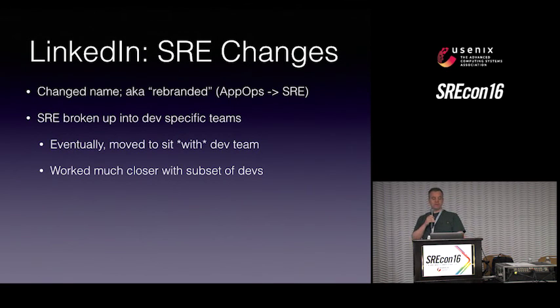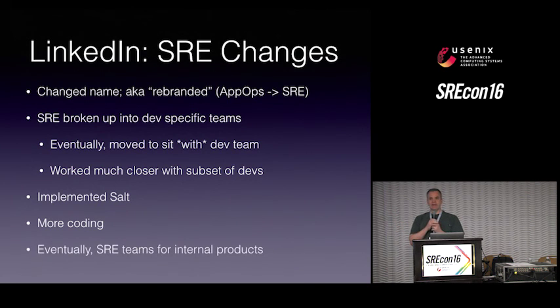The centralized team definitely has all kinds of problems, and the problems you have with communication within the SRE team can be addressed. We implemented SaltStack as our automation platform, which led to us doing a lot more coding. There was still a centralized tools team that did a lot of coding, and we used a lot of their libraries, but we also developed our own tools tangential to what they were doing. And then much later, there were SRE teams for individual internal products. As an example, LinkedIn's a big Jira Atlassian shop, so they ran into problems trying to scale out Jira, and an SRE team was eventually formed to help with problems like that.